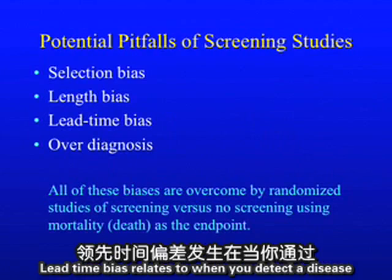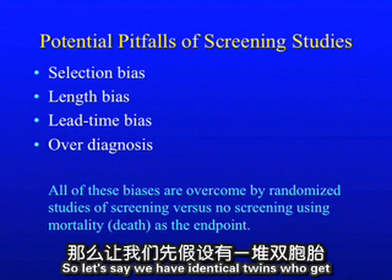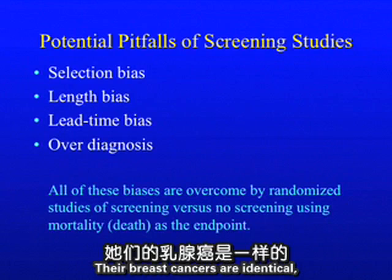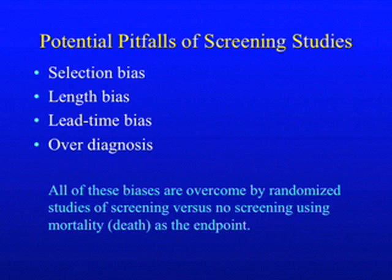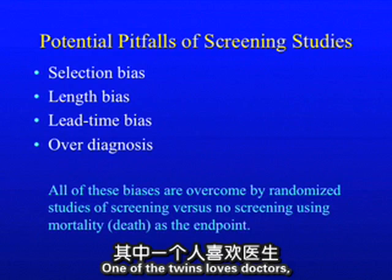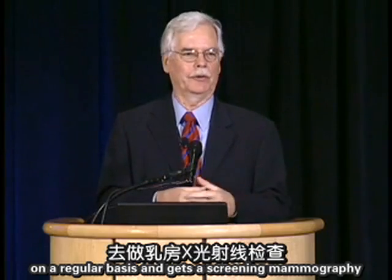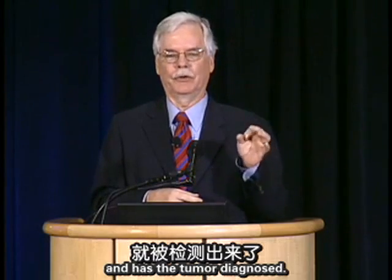Lead time bias relates to when you detect a disease over its natural history. So let's say we have identical twins who get breast cancer on the exact same day. Their breast cancers are identical, and their breast cancers are resistant to all treatment. One of the twins loves doctors, and so she goes to her doctor on a regular basis and gets a screening mammography when the tumor is really, really small and has the tumor diagnosed.